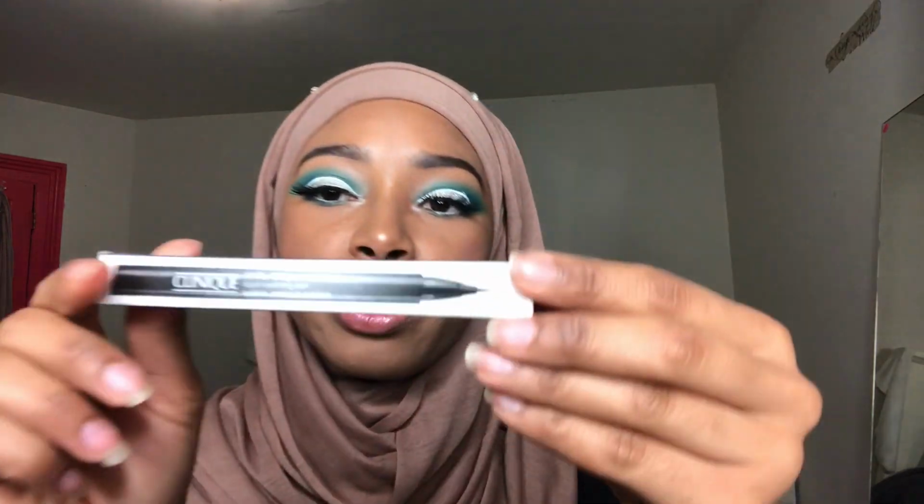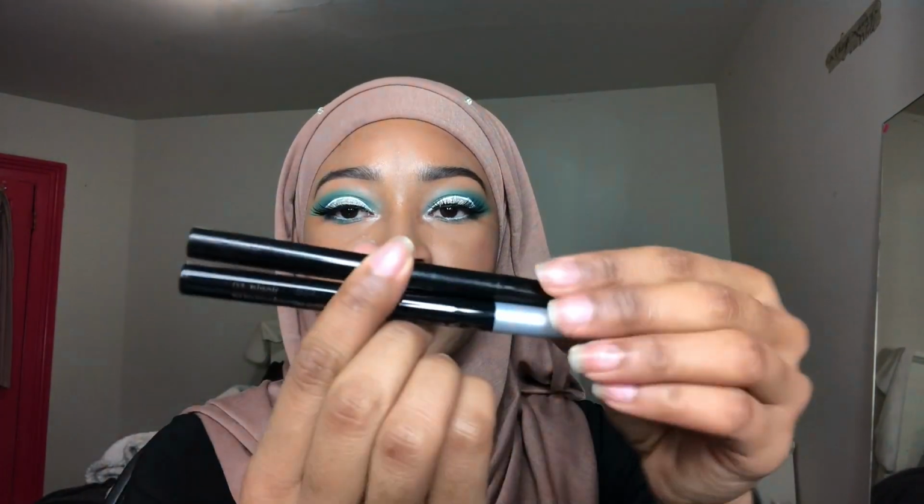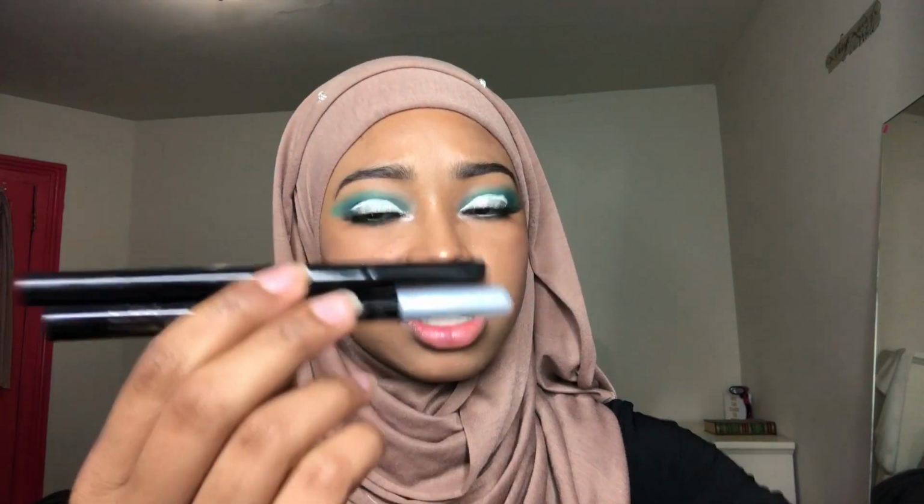The next thing I got was this Clinique Pretty Easy Liquid Eyelining Pen. And it actually looks full size to me. I think this is as big as my Kat Von D. Wait, let me see. Yeah, this is my Kat Von D, and this is the Clinique. These are the same size, so I think this is a full size product.